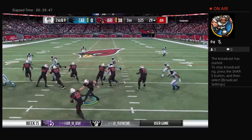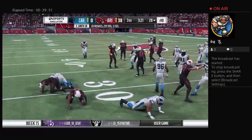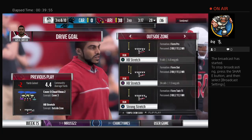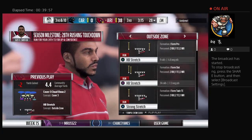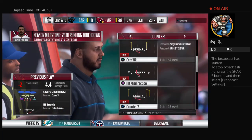They'll need to get the play off quickly. And now here's a carry heading left. And maybe a measure of revenge there. He's had his way in this one, but this time they get him behind the line. It'll wind up being a loss of 2. And it'll be 3rd and 10 now.